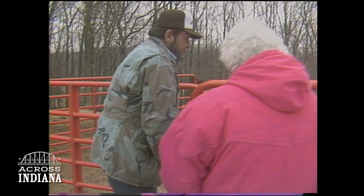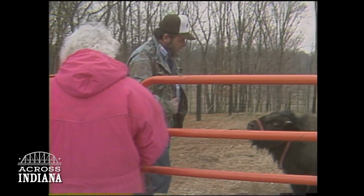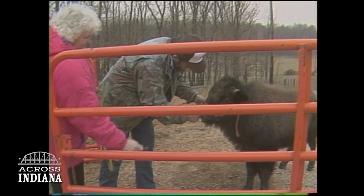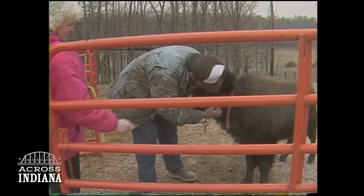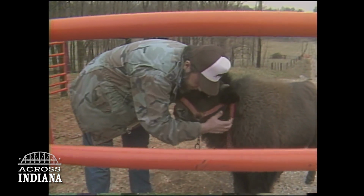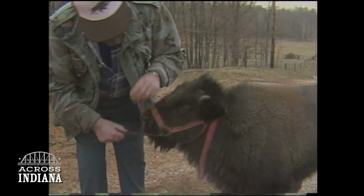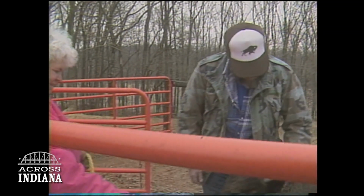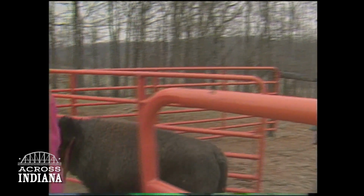And in their subtle Hoosier way, Art and Jane have also become educators. Right now we've got a little buffalo that we call a pet buffalo, even though there isn't such a thing as a pet buffalo, but we're trying to make a pet out of him, or an animal that we can take to the school and show the school kids and have in parades and different things like that. Come on, get out there.